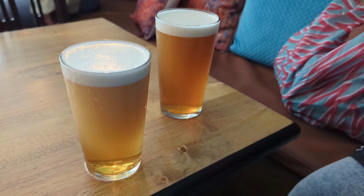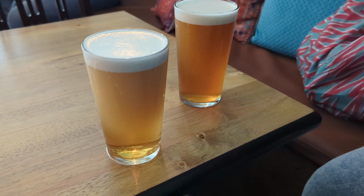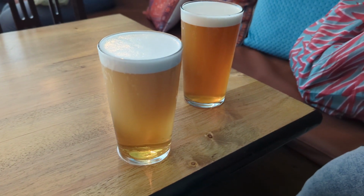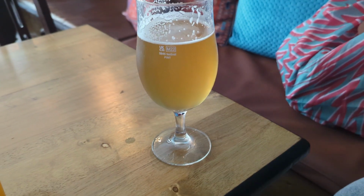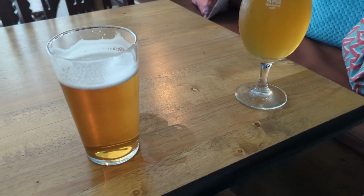A couple of pints of Liverpool Brewing Company beers. Gemma went for the Floral Pale and I went for the Liverpool IPA, I think. Yeah, I think it was a Liverpool one. It's always good when you can't remember what you ordered 30 seconds ago. I think we're in for the longer haul here. We're staying in here because there's some nice beers on.